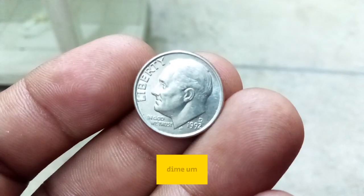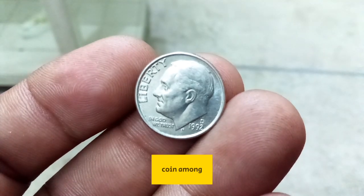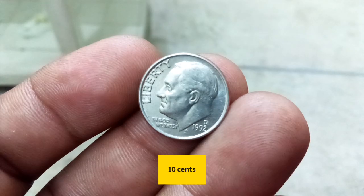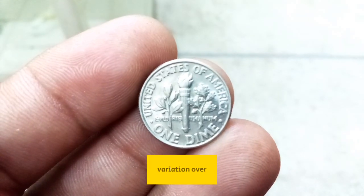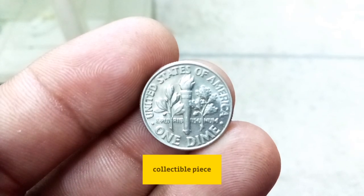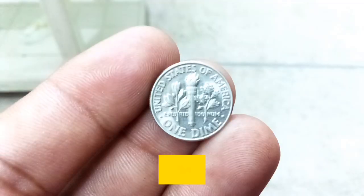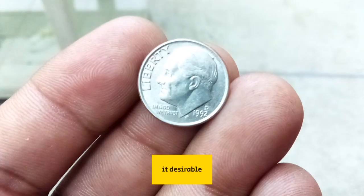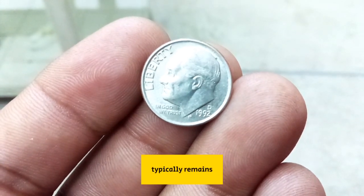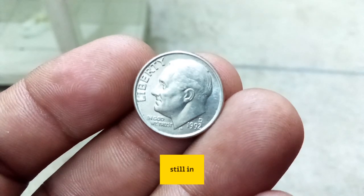The 1992 dime was minted in large quantities, so it is considered a common coin among collectors. In terms of circulation value, the dime has remained steady at 10 cents, with minimal variation over the years. However, as with many coins, the 1992 dime's value as a collectible piece may increase, depending on its condition, rarity, such as proof versions, and any unique characteristics that might make it desirable to numismatists. The circulated value of the 1992 dime typically remains close to face value, just 10 cents, because it was produced in large numbers and is still in circulation.